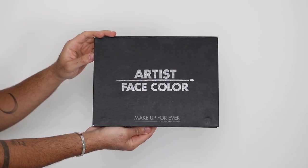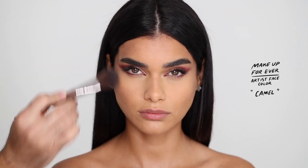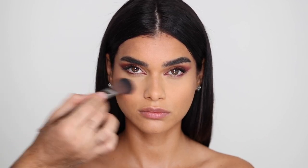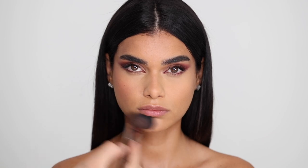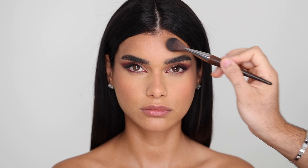For blush, I'm going to be taking this camel colored blush and I really want something very toned down but still has that nice warmth to it. And that's what I'm going to be putting on the cheekbones and the cheeks. So I want it pretty high up to match the wing of the liner and the shadow work that we did. And then I'm going to go ahead and put whatever is left a bit on the forehead and the chin.